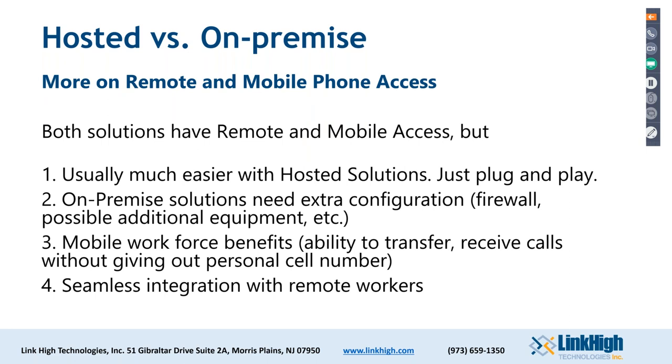More on the remote and mobile phone access. I've gone over the first two, but number three and four have become increasingly more important. There are mobile workforce benefits. There's usually an app that you put on an Apple phone or an Android phone, and it gives you the ability to transfer and receive calls without giving out a personal cell phone, which is very important in terms of having a seamless experience for your customers.